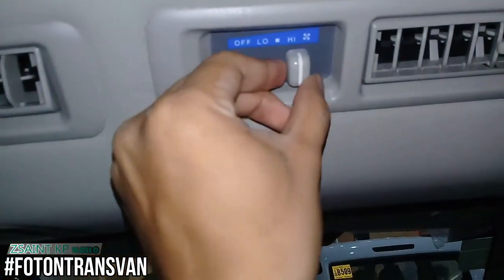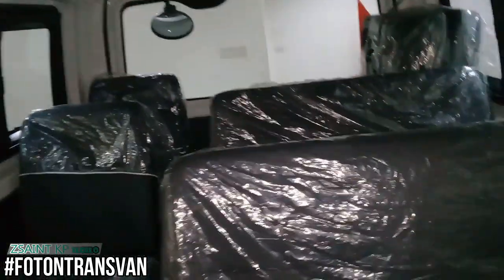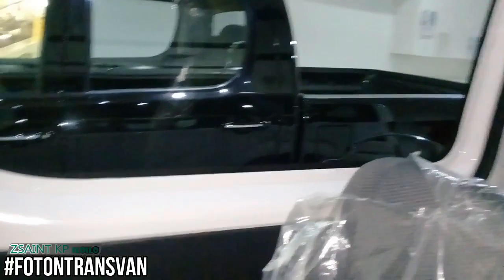You do have air vents with your 3 setting mode fan speed. Usually, you have your grip handle located at the B pillar for much easy entrance and exit. So, ito, try natin yung nasa likuran, kung gaano siya ka-spacious. Wala tayong problema sa comfortness ng upuan nito, no?